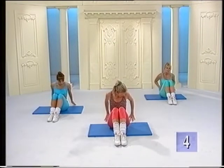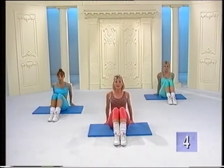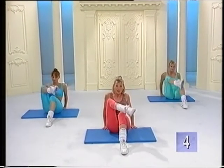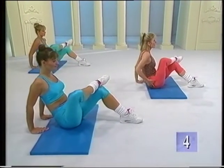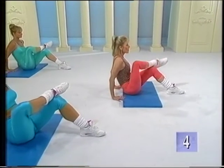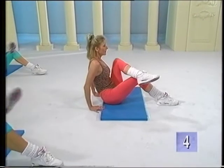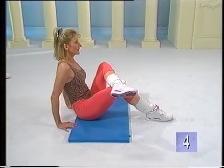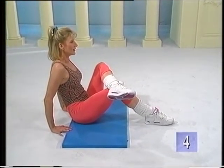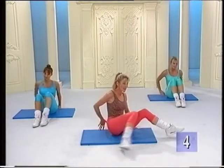Take the hands behind, fingers facing forward. Ready to cross one leg over the knee. Take it over, knee out to the side. Push the knee down towards the floor, stretching through the buttocks. And change, good. Keep the elbows relaxed. Feet together, turn to the side.